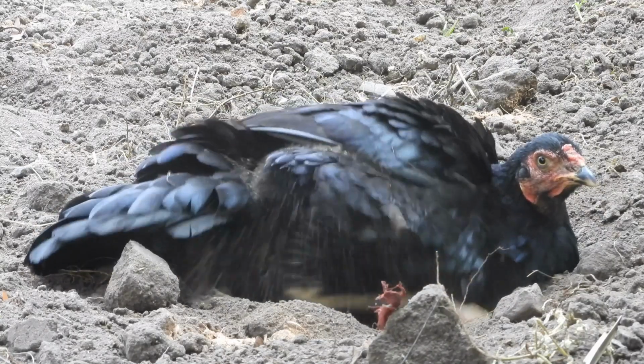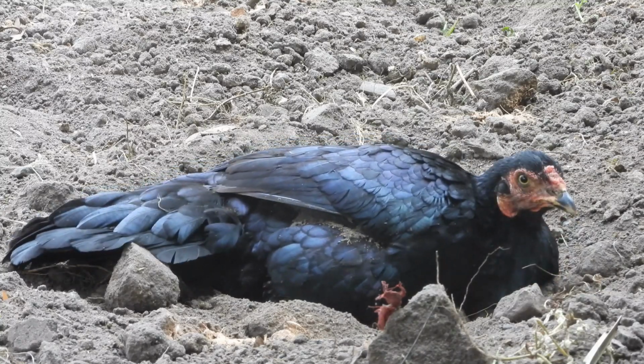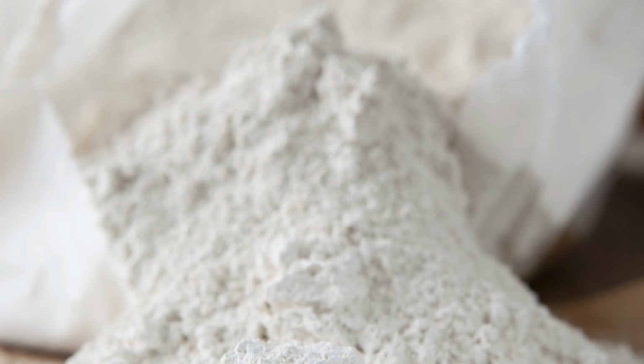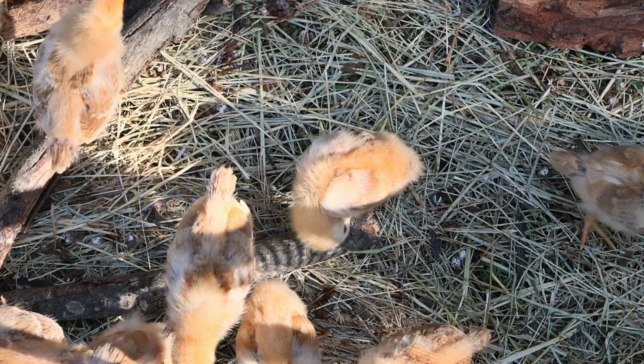Chickens love dust baths, and adding food-grade diatomaceous earth, or DE, makes them even more effective. DE is a fine powder that dehydrates and kills mites on contact. Just mix a little into their dusting area. Wear a mask when applying DE to avoid inhaling fine particles.